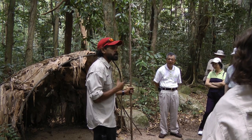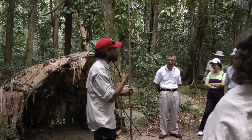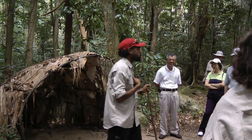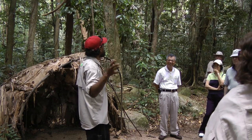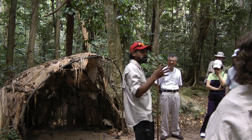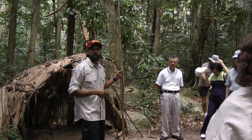We call this rainforest here Madja. Madja means boss. He's the boss of us. We don't own it, it owns us. We are very spiritual people in the rainforest here. We believe in the spirits of everything around us. All humans have a spirit, all animals have a spirit. This tree has a spirit. The water running down is a spirit in itself.